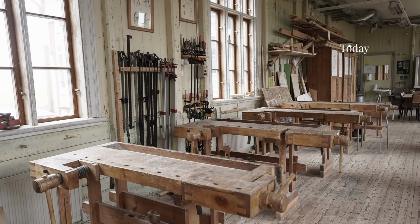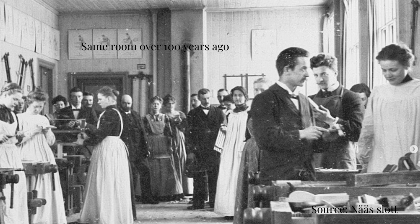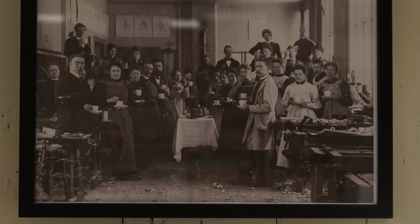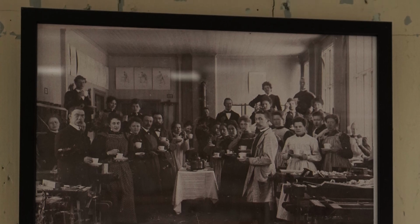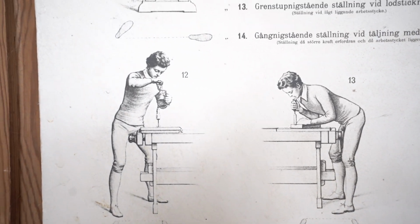So this is not just any castle. It's like the historic center of slöjd in Sweden. This is where all school teachers of southern Sweden came to learn how to teach about slöjd. The word slöjd is derived from the Swedish word slöjd, which translates as craft, handicraft, or handiwork. It refers primarily to woodwork, but also paper folding and sewing, embroidery, knitting, and crochet.